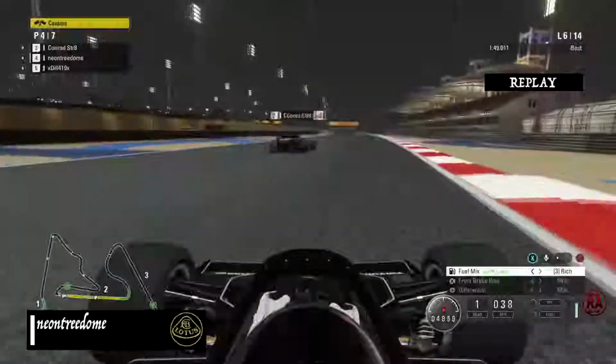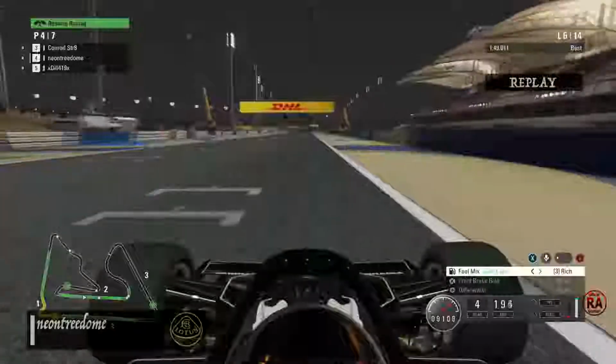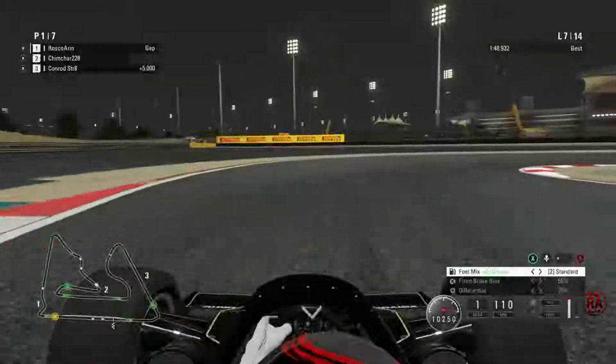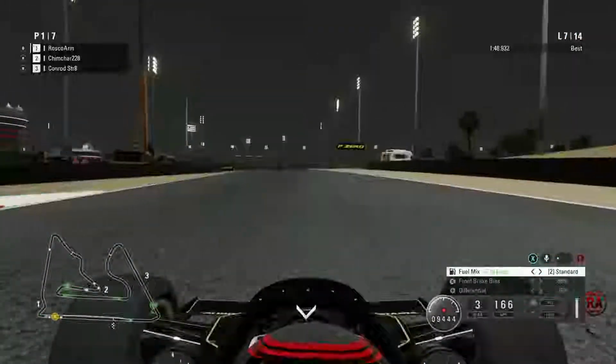But again, desync could play a factor in this one, because we all know how bad the desync is on this F1 2018 game, so nothing's changed. But anyway, we're now in the lead of the race. Got Chimchar all over the rear end here, as we run a little bit wide in turn 8, which doesn't really help my run.